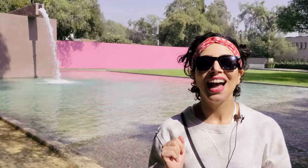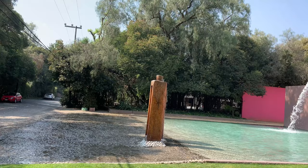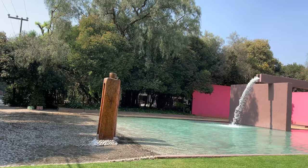Fountain of Lovers, again designed by Luis Barragán, and as you can see, the elements of light, shadow, and reflection are very strongly present in his design and in his decisions.